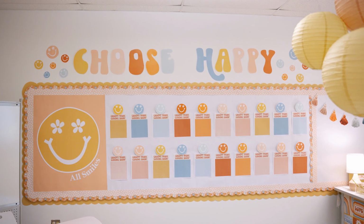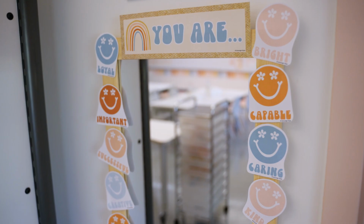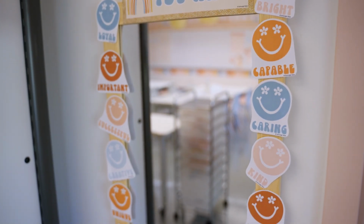When I applied for the classroom makeover, I tried to focus on my kids and the students that I wrote about this year. I have a lot that were living in shelters or coming from just extreme poverty and difficult home lives. So I really wanted to advocate for them so that I could give them a space where they felt like every day they could come here and be distracted from all the tough things that they're dealing with at home and hopefully make a difference in their life.